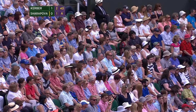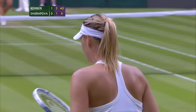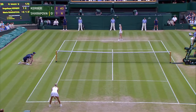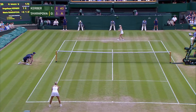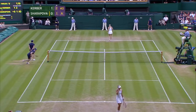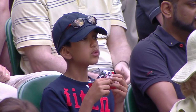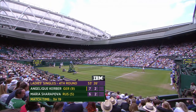Advantage, Ms. Sharapova. Kerber had a chance early in the rally, had a bit of time with her forehand, played it safe. And Sharapova is able to escape with that point. Game, Ms. Sharapova. Sharapova rounds it off with an ace, which was stared at but goes unchallenged. 2 games all, second set. So 2 games all in set number 2.